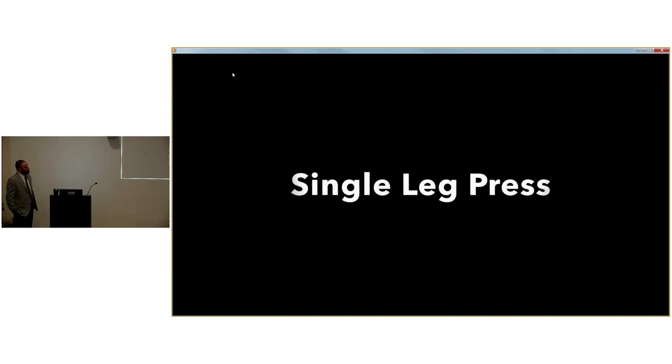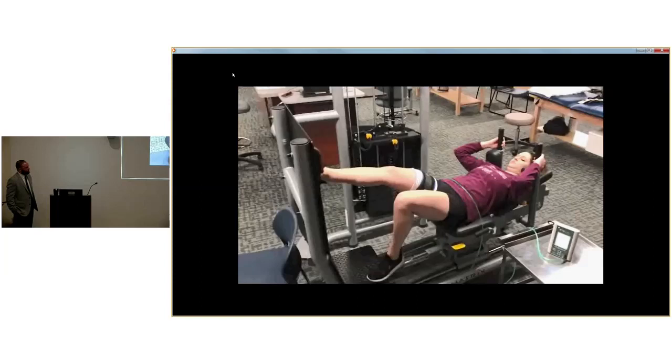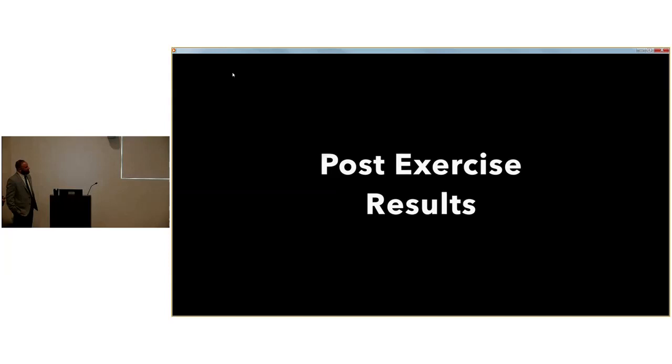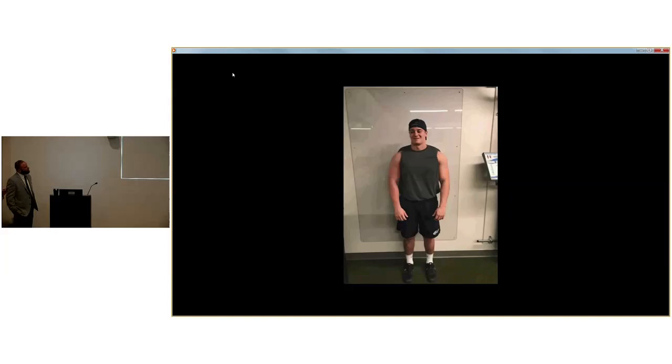This would be a great closed chain exercise: the use of a single leg press, lightweight, with the blood flow restriction. You notice it's only one plate, so it's pretty significant. You can do this functionally, with step-ups, throwing. It's easy to administer and a good use. You could take a look here, and you know which arm he was doing the curls with, but I think you'd be able to tell.